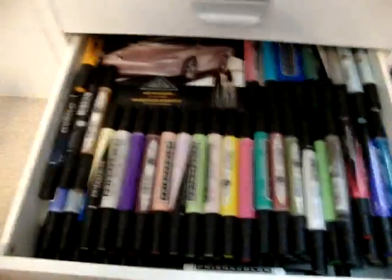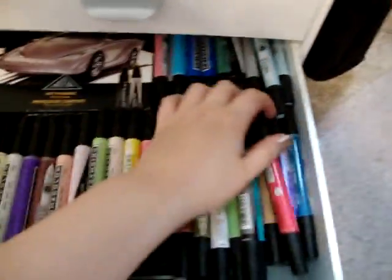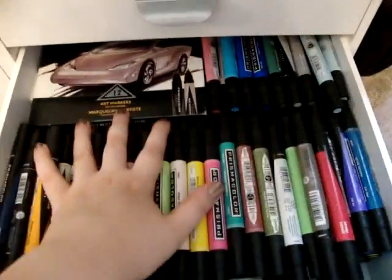This bottom drawer has Prismacolor markers in it and another sketchbook. These are my old Prismacolor markers. I can't get rid of them. They have sentimental value. So, those are in there.